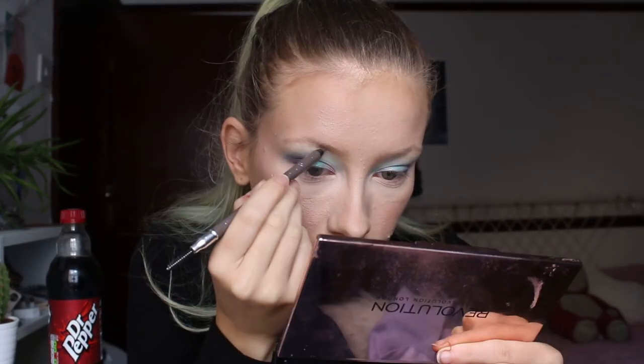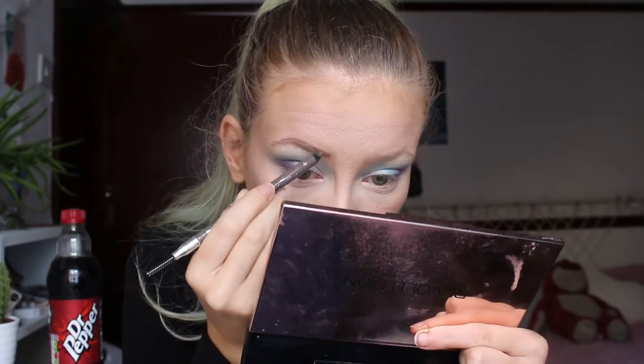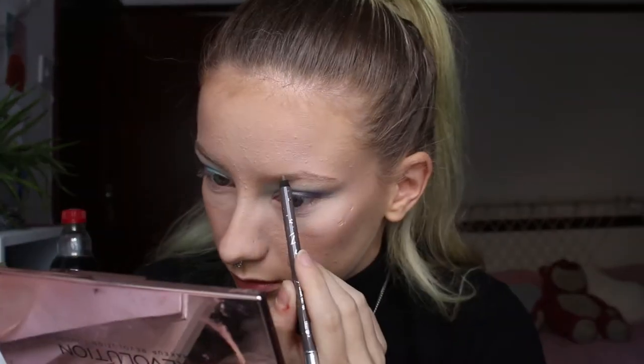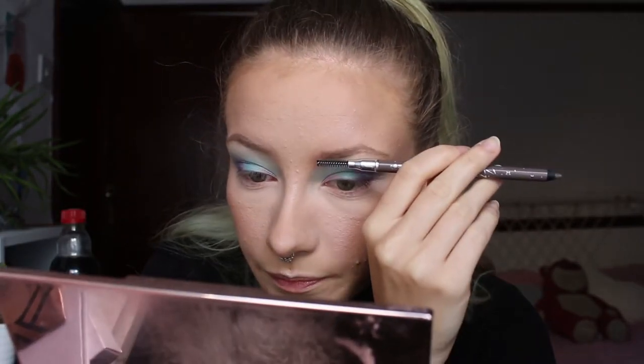So what have I done? Messed up at the front. I'm gonna try my other eyebrow. I feel like I kind of messed this side up a bit. Okay, that side's so much better. But no, I like this product, it's actually really nice.